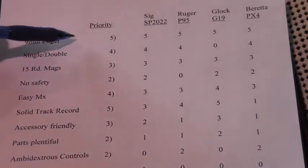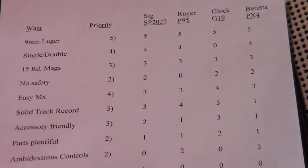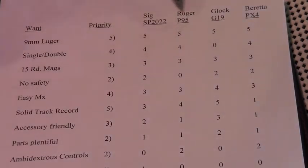Again, here are my preferences, and I also included the priority value of those preferences. What you're going to do is simply score each of the firearms. If the firearm includes one of the preferences, score it appropriately in that category. So for example, first category is 9mm Luger. All of these firearms are 9mm Lugers, so they all get 5 points.